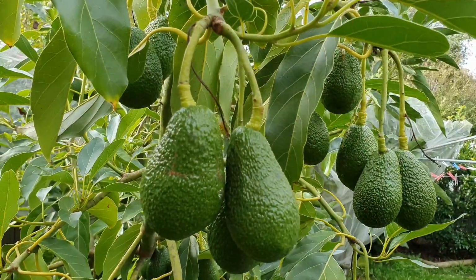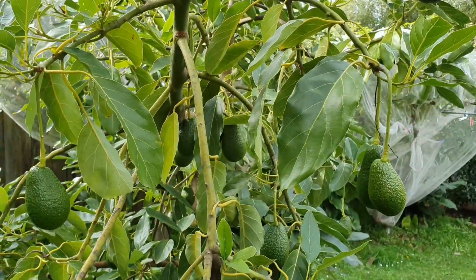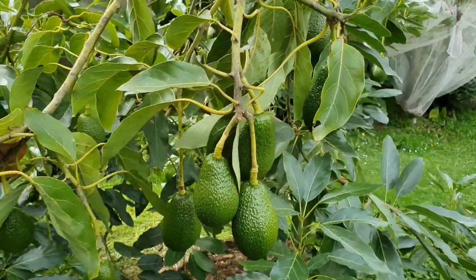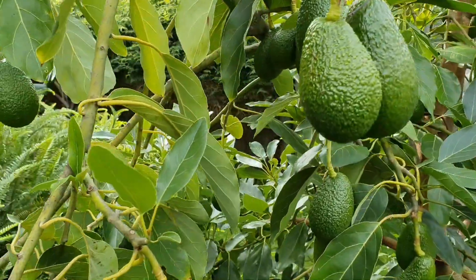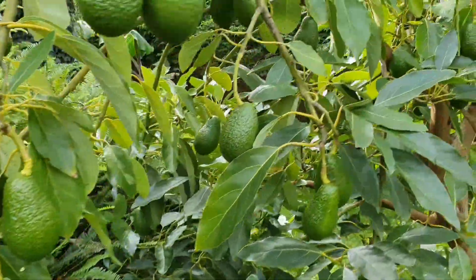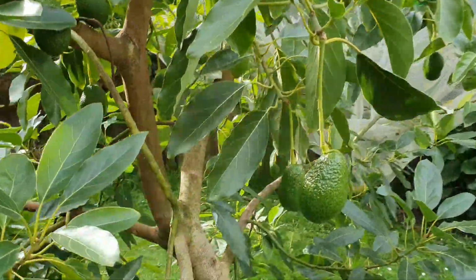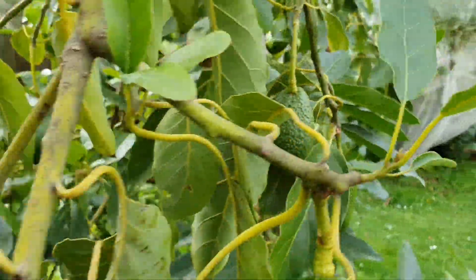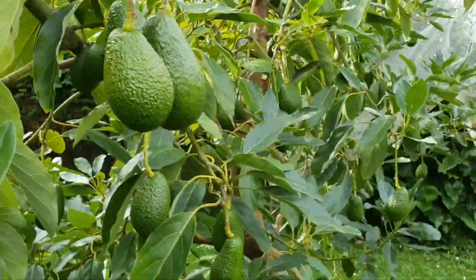Again, back to the Hass. Just showing you guys the progress of the Hass. The one that I claimed had 200 avocados back in January. Well, it did drop about 50, okay? And now we're down to about 150. I'm not complaining. 150, 200, good enough. So, even in the tropics, you'd be dancing to have this kind of result.